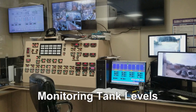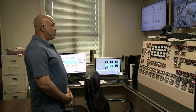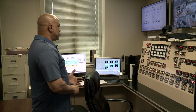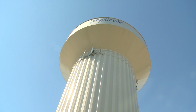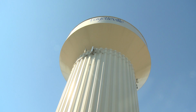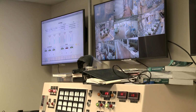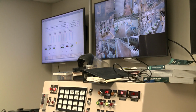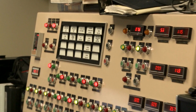Okay, this is the operator's control room. The first thing we do when we enter this room is monitor tank levels at Cliffdale, Wilson Street, Eastern Boulevard, and Clinton Road, making sure these tank levels are at a certain level so there's enough supply and demand met for the public. We're also looking at Fort Bragg. We feed Fort Bragg every other day, and Spring Lake. So one day we'll have Spring Lake, well, in Harnett County, which we share with them.